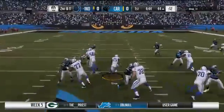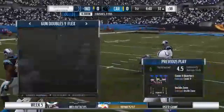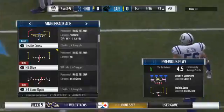On 2nd down, it's Dixon. And he's able to carve out about 6 there, down to the 37. A quick burst there, and he nicely bit off a pretty decent gain.